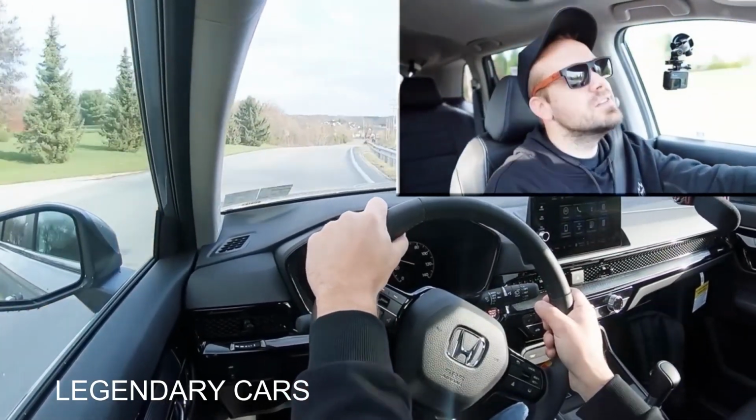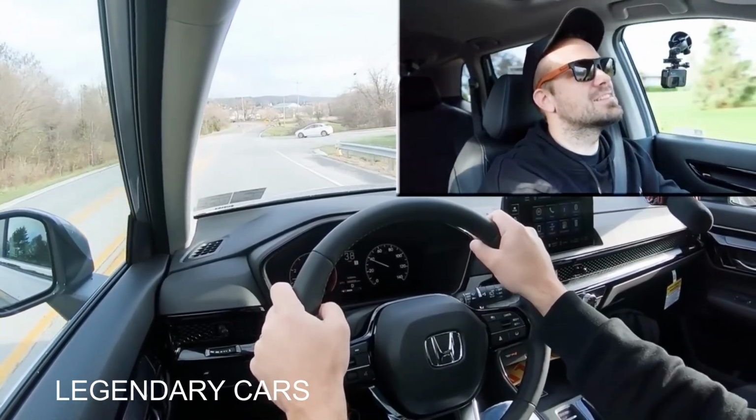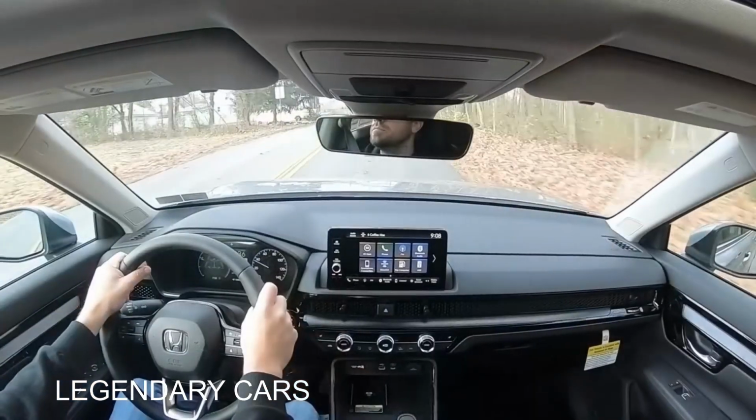I will say that a lot of SUVs will give you looser kind of braking feels where you have to press down on the pedal a little bit harder to get it to stop, but it's not the case. I love the braking feel here in the CR-V.